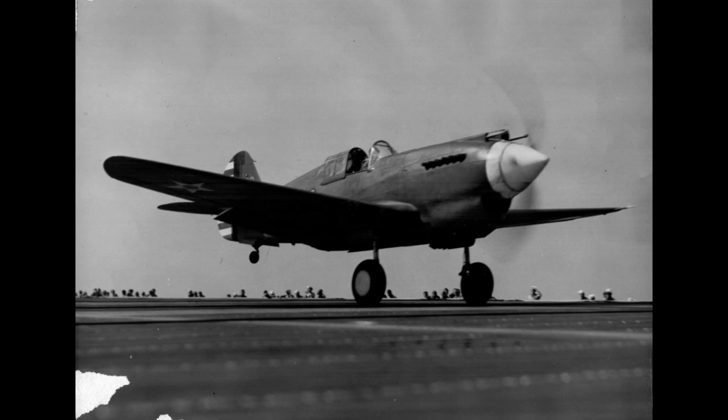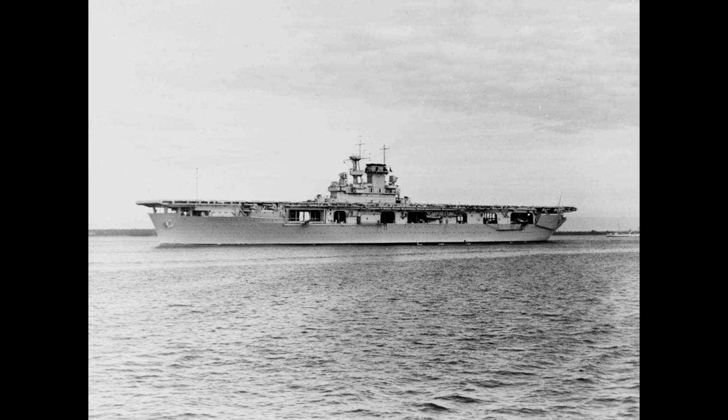Navy aircraft carrier. From mid-October to late November, Wasp operated in the Guantanamo Bay area, training her air crews and gunners. She spent Christmas at the Norfolk Navy Yard before returning to Guantanamo Bay in late January for more training, which lasted into early March.